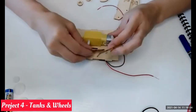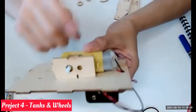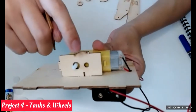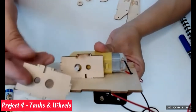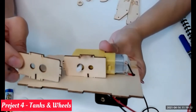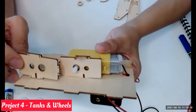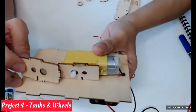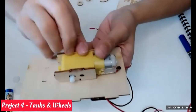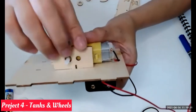The other side. Again, which part facing down? Okay, let me show you. See, so what happened over here, you can see this one underneath have the slits on and the top is empty. You see that? So it's like this. Got it? So, hang on. So they both should go down the same way. And this little connector part of it should be facing the back part of the motor.